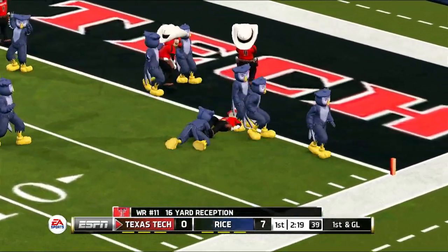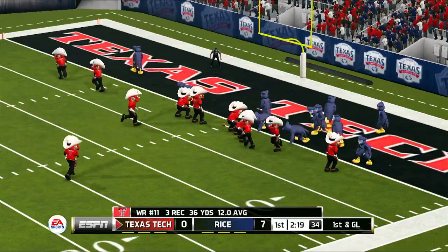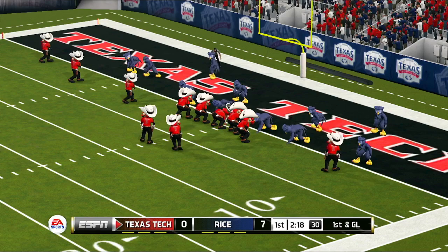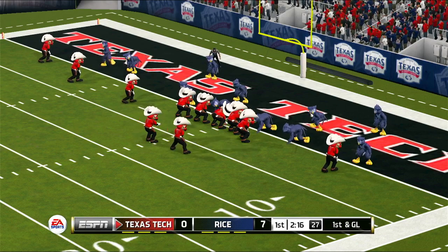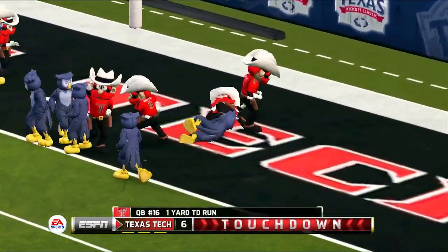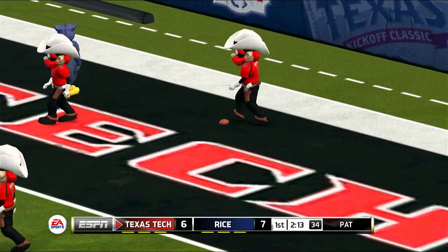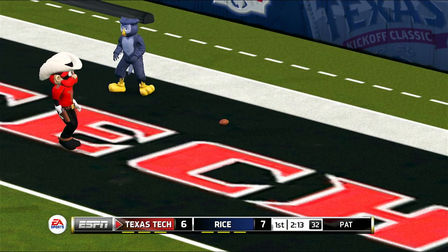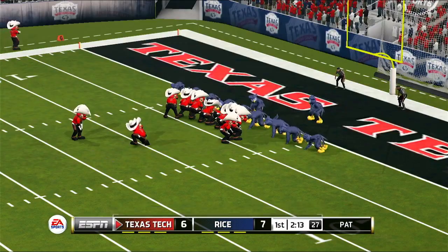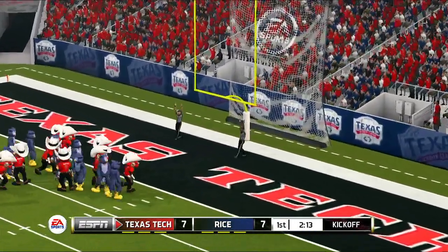Big play there, and now they're looking at first and goal. That makes it first and goal. Disco Raver! Disco Raver! Puts on a move, touchdown! The extra point to tie this game up. And he tacks on the extra point.